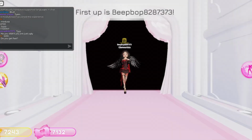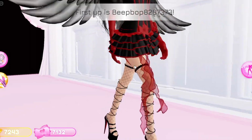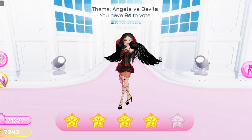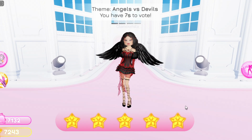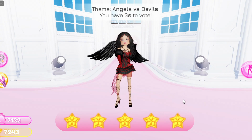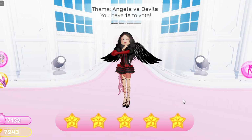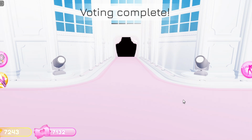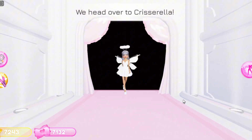All right, we're starting. Ooh, this is pretty. This gets a 4. Actually, no, this gets a 5. This is really, really pretty, and I really like it. I like the face that they used. This whole outfit is stunning. Whole outfit is beautiful.